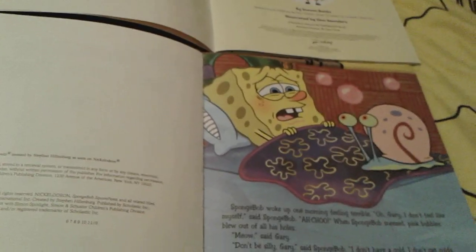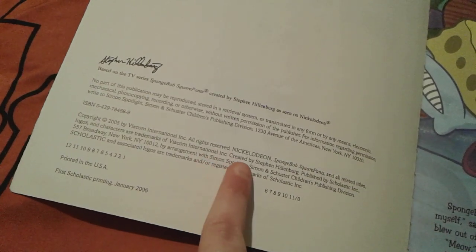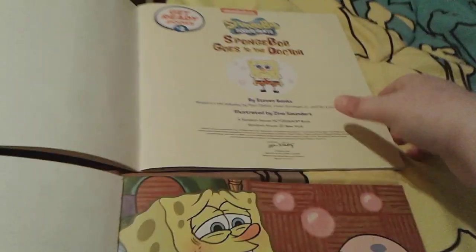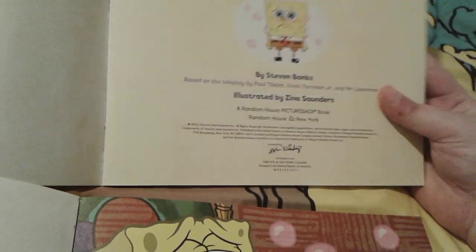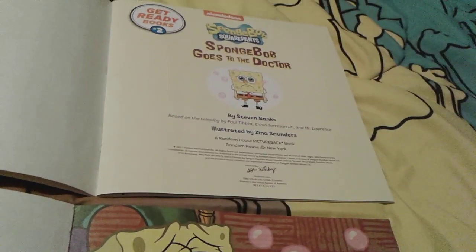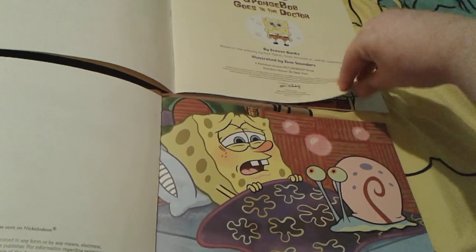This version of SpongeBob Goes to the Doctor is made by Scholastic, but it was originally made by Simon Spotlight. You can literally see it right here, Simon Spotlight right there. This version is from 2005, and as you can see, this version is from 2022. And this book was made by Random House as well, aka Golden Books or whatever.